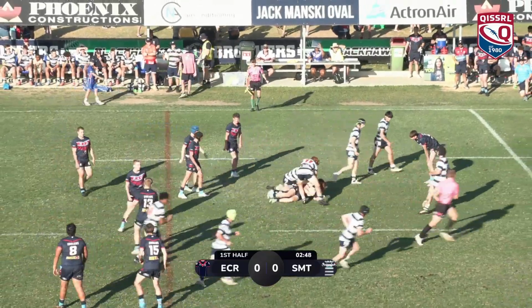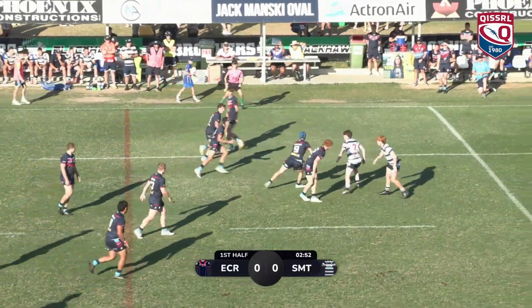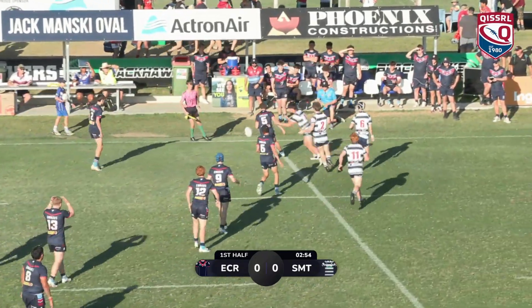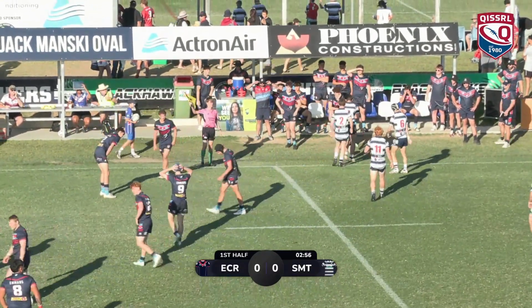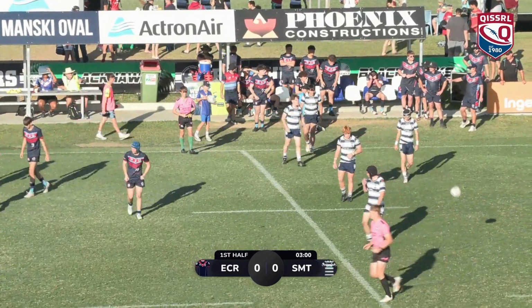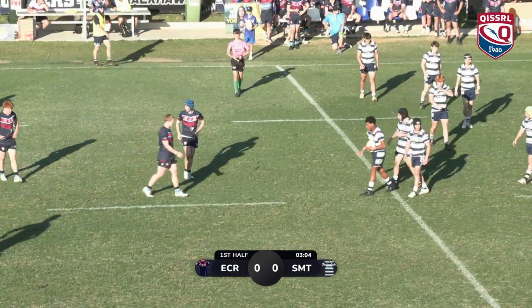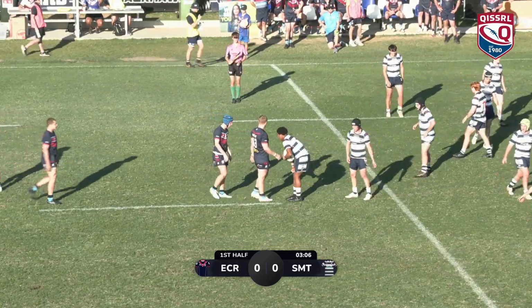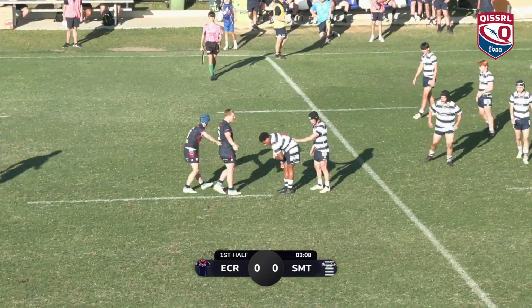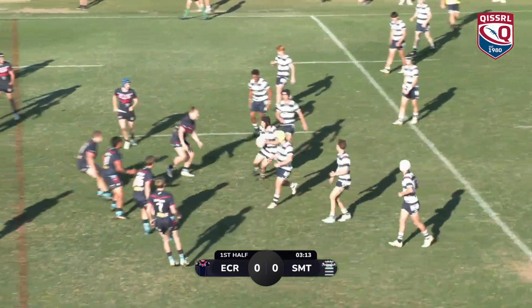So Emmaus, if they're looking for an error, they get it straight away from that kick, early kick in the tackle count too. Then he's lost it. And that'll go into touch here. Now, was there advantage played? Any advantage? Well, referee's going to deem no. So that will be a changeover to St Mary's. I should say yes.